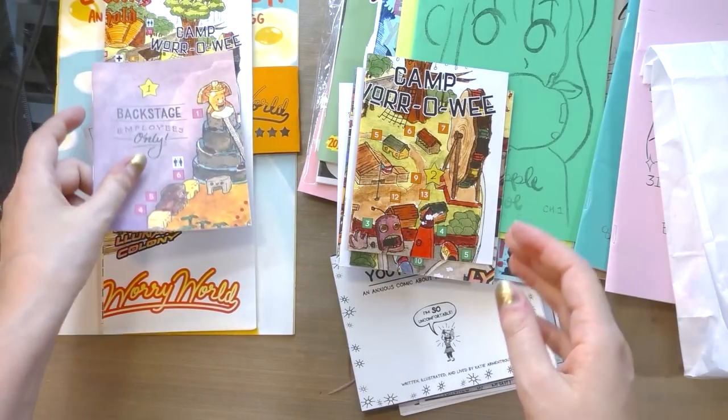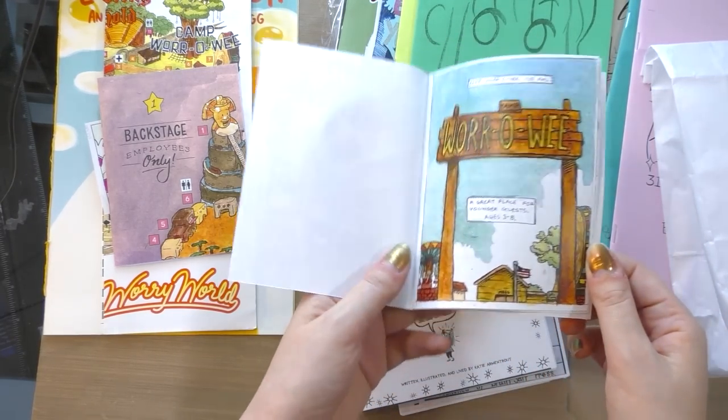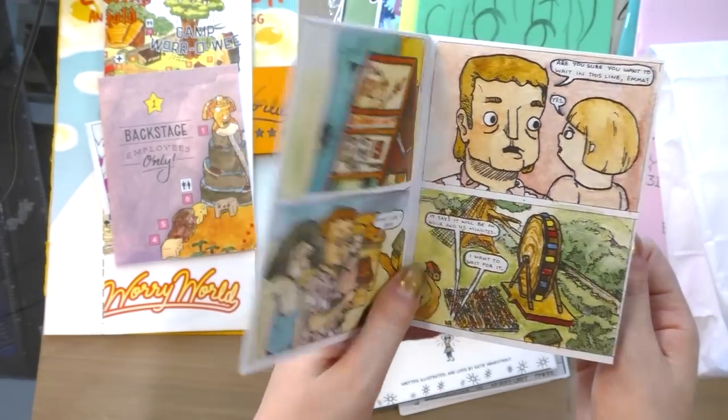The organizer's handle was like Handsome Jeff or Pretty Jeff. I'm trying to remember his full name, and I'm also trying to find it on here. Sometimes I'm better with internet handles than I am with people's names. Oh, I love watercolor comics.